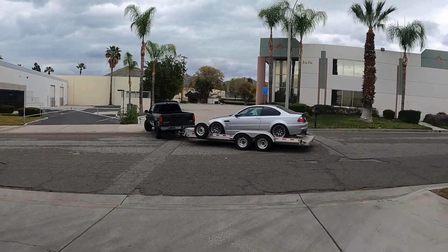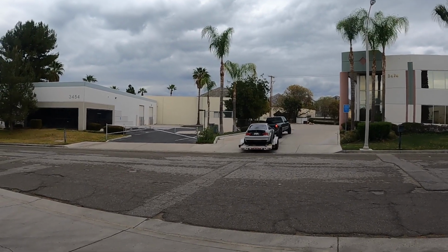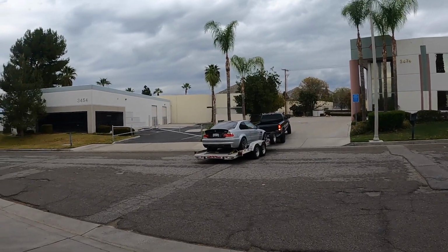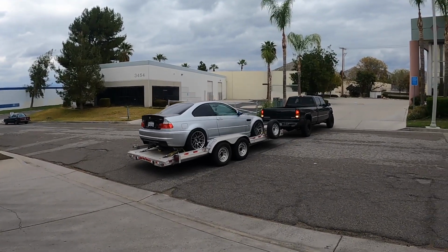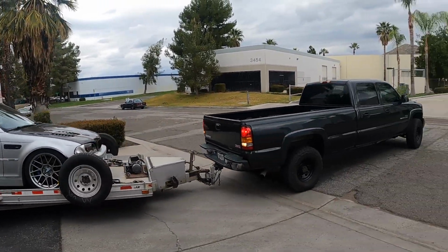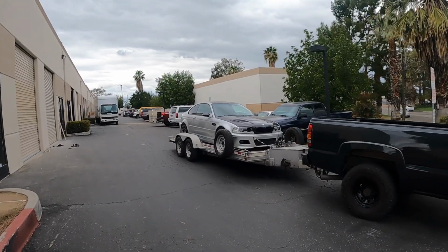All right, guys, here we are. Here's the M3. My good buddy JP did me a solid by bringing the car over, and we're getting it done. Let's see his backup skills. This is the true test. Oh yeah, very nice. Not too shabby. Good stuff. Clean. All right, guys, we're gonna unload right now. That much closer, baby.